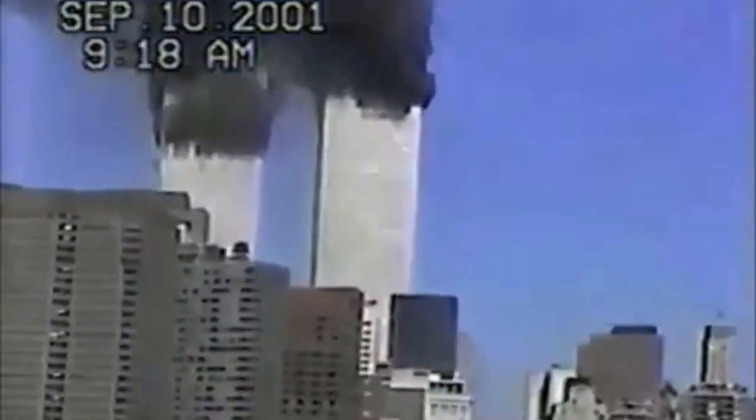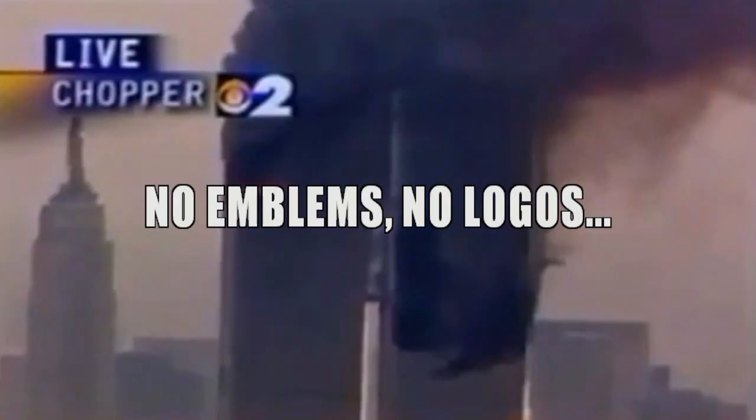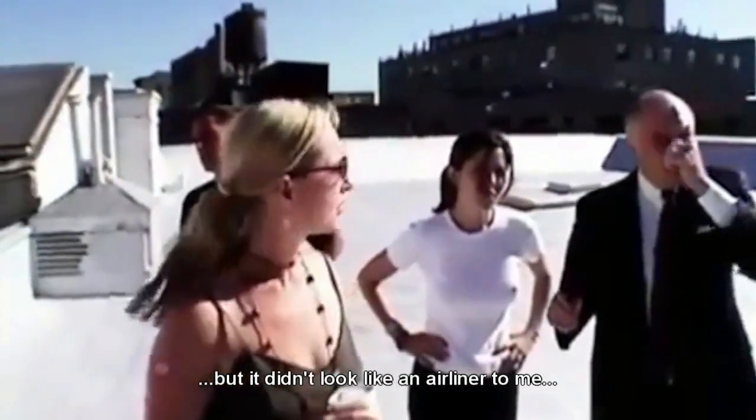Commercial airliner. That second one wasn't no commercial. No, second one definitely. First one I never saw. The second one I saw was big though. Big enough. It was no Cessna. But it didn't have any markings on it that I saw. No, I didn't see any. No camouflage or anything. No emblems, no logos. Second plane was an unmarked silver fuselage. I'd say it was like a two-engine plane or something. But it didn't look like an airliner to me.